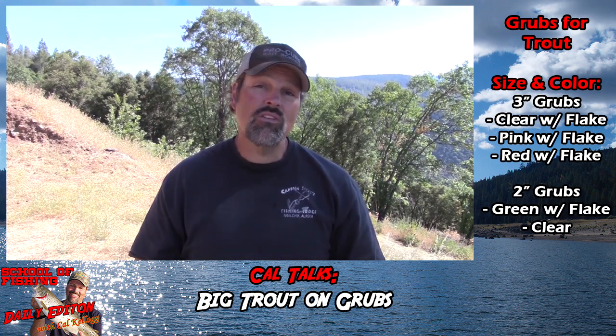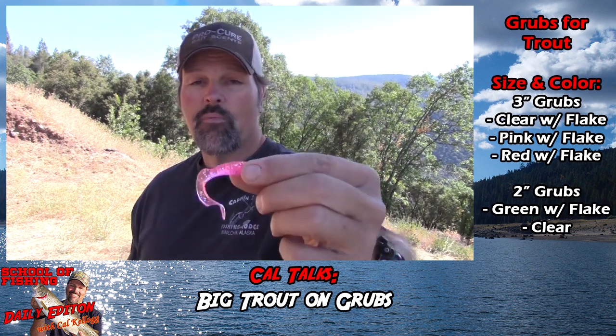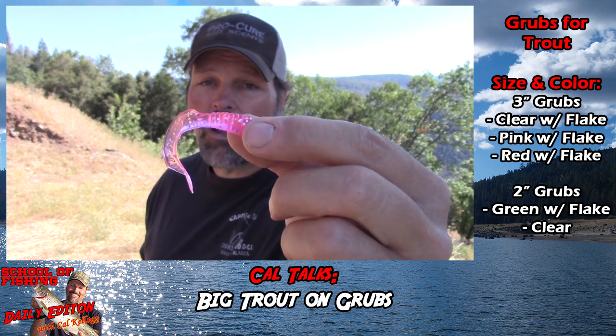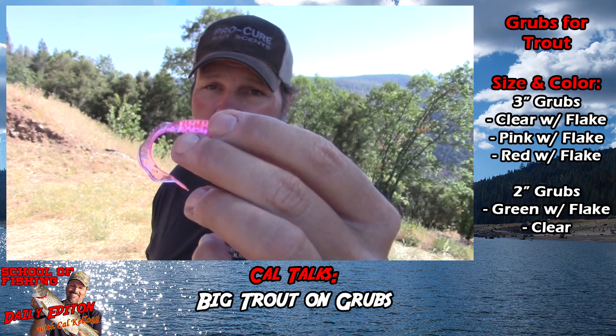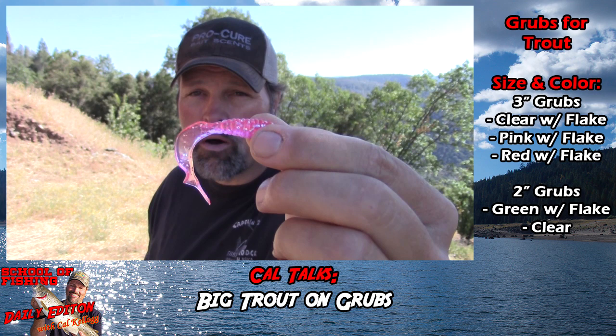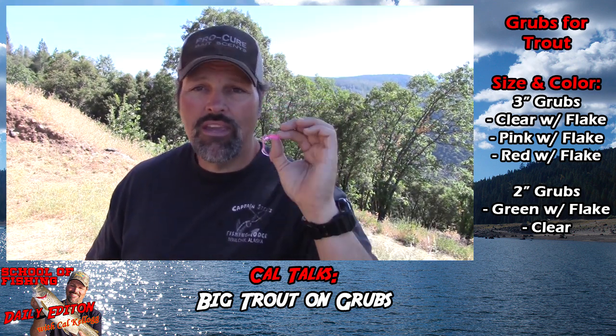Now, if I want to add a little color to the spread, particularly if there's a lot of rainbows in the mix, I'll break out this one. This is one I call Cotton Candy. This is a 3-inch pink silver flake grub, but it's not overwhelmingly pink. It's kind of translucent. This is a rainbow killer.